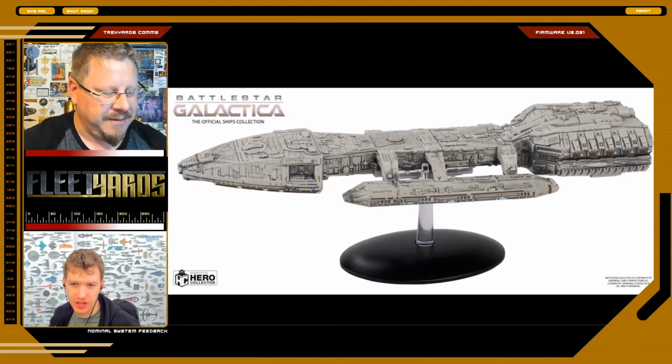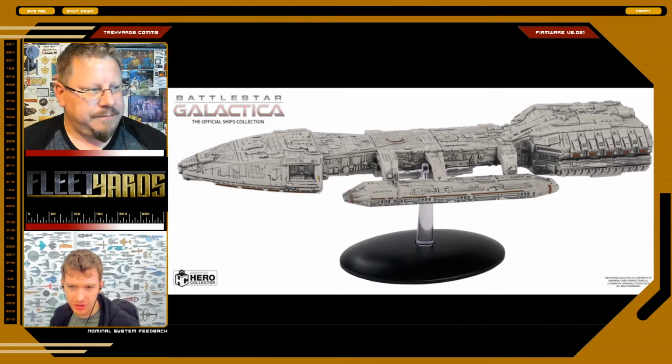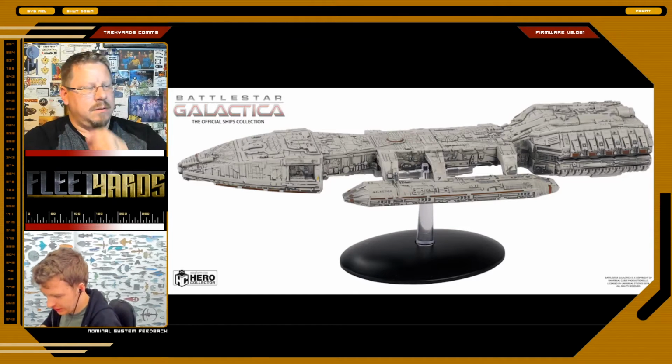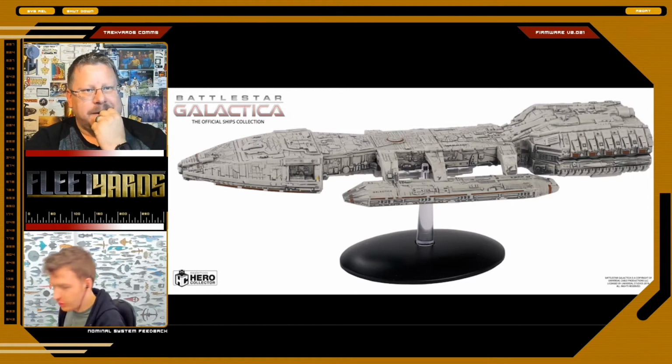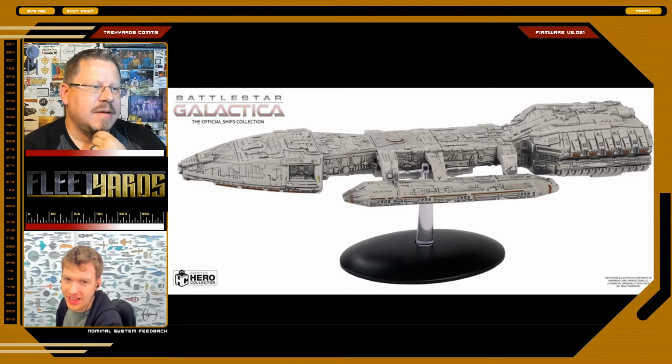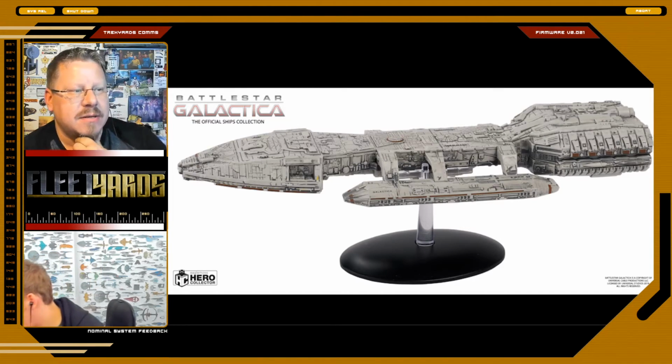But why do you like the original BSG? Because I've got the picture up now, and I'm getting my physical miniature of it to show off to the camera. Why do you like this version then? Because I grew up with it. When you first saw it, you were like, damn, that and the Enterprise, I could stare at them for hours.